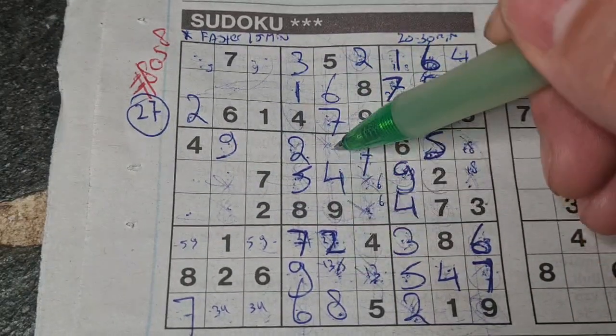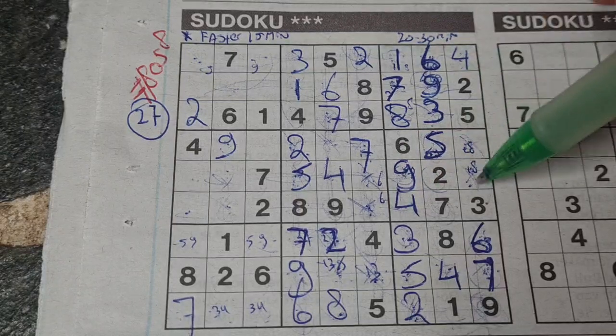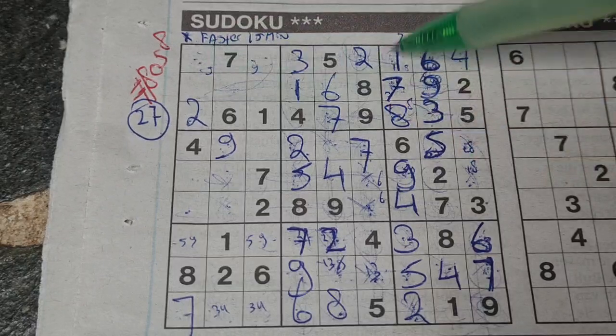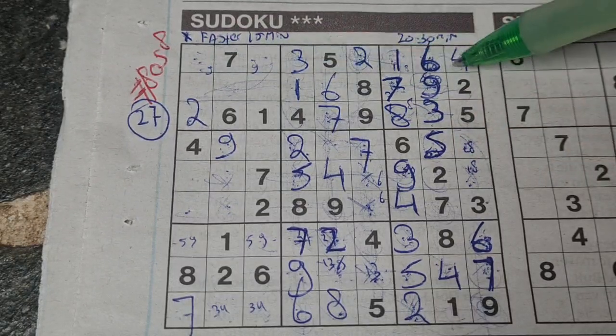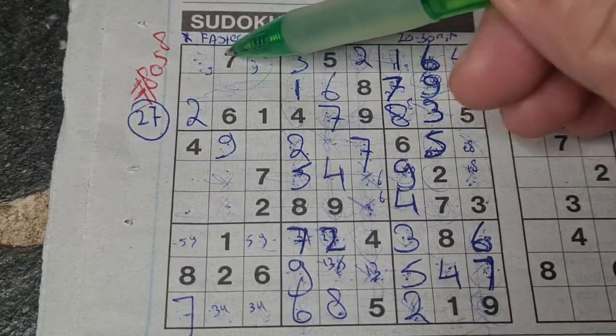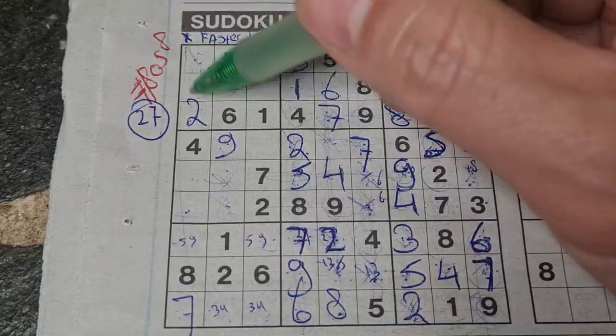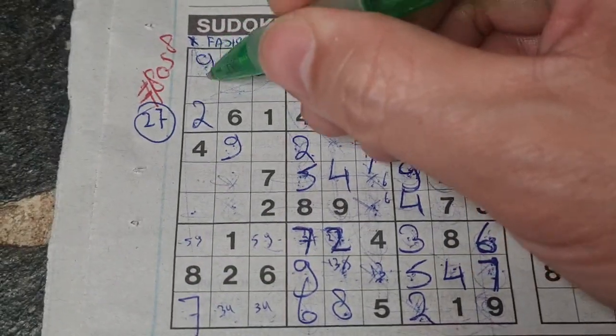One and a three are left. Okay, one and eight. Two missing numbers in the first row. The one, the two, three, the four, the five, the six, the seven, eight is missing. Nine and eight. We have an eight in the first column. No eight there. Eight should be here, and a nine goes there.